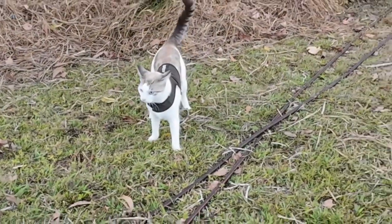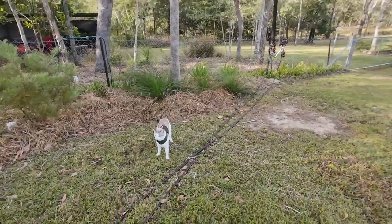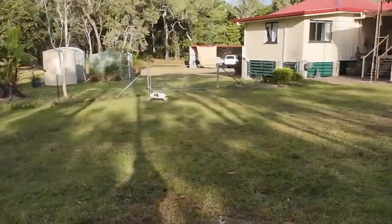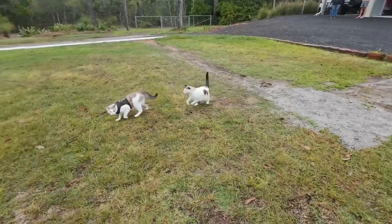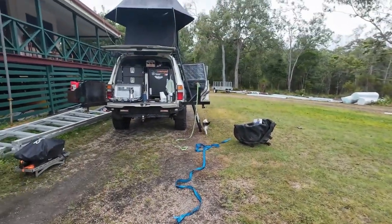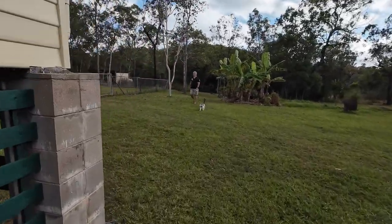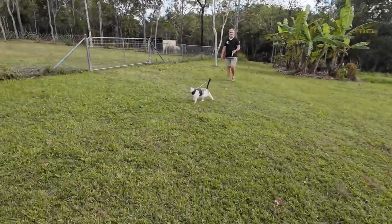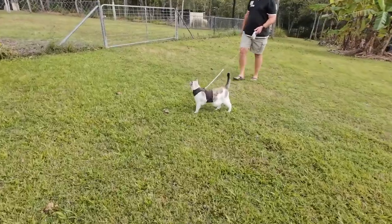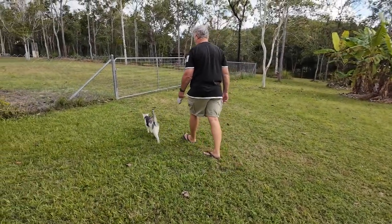Girl! Where did you go? Well, she went that way, so I put her on the lead. But now she can be let off. Guess where Tanae is? Under the house. Yep.